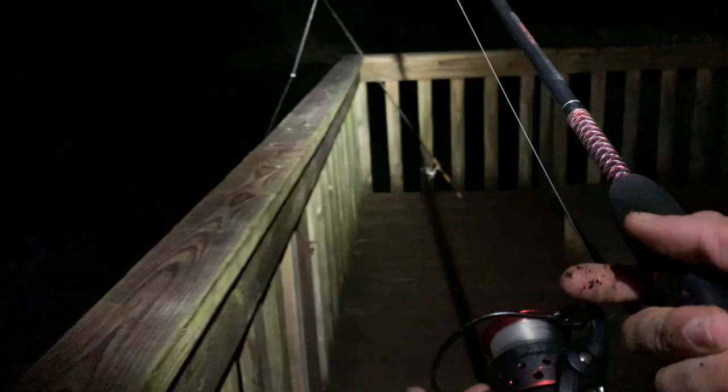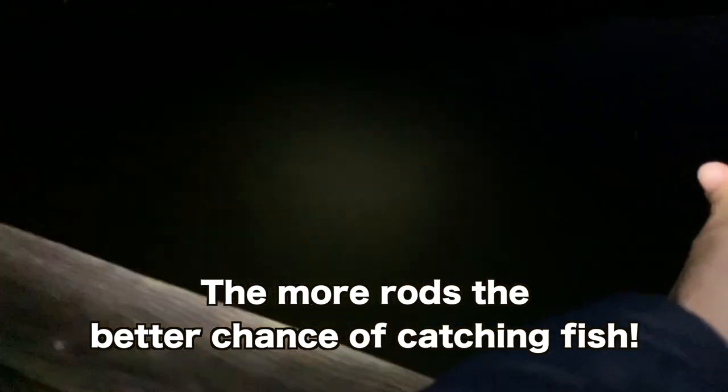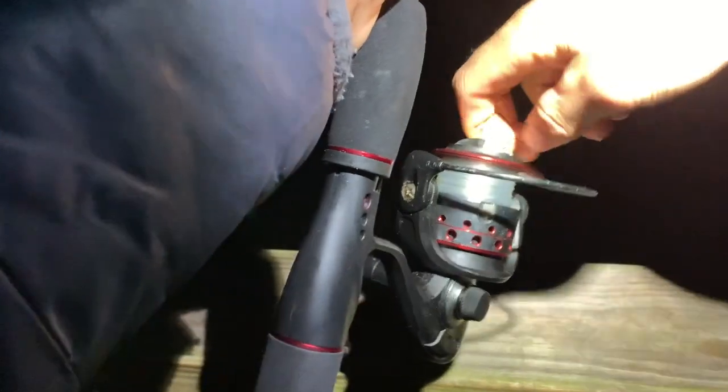All right, the last worm. We're gonna put this one over there. Loosen up the drag a bit. And now we got two worms out. All right, now we wait.